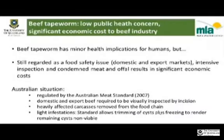So beef tapeworm is one of these foodborne diseases that actually has quite a low public health concern, but the main impact is through its economic impacts to the beef industry. An adult tapeworm in a human has quite minor health implications, things like anemia, constipation, and abdominal pain. That's a pretty low public health concern compared to something like Taenia solium, the pork tapeworm, which we don't have in Australia, but that can cause neurocysticercosis, which can cause seizures, blindness, and even death.